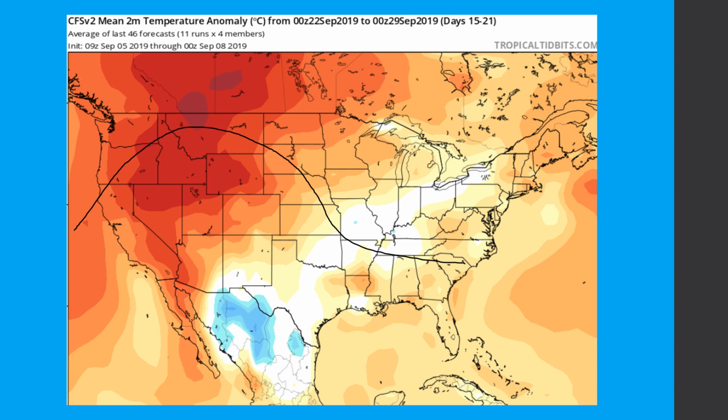And I look forward to going more into the winter discussion over the next few weeks in terms of the QBO, the PDO, and overall my first preliminary winter forecast by early October.